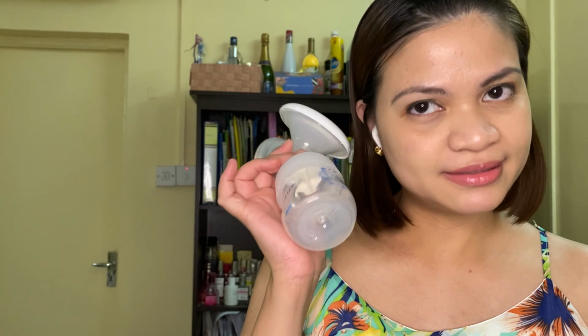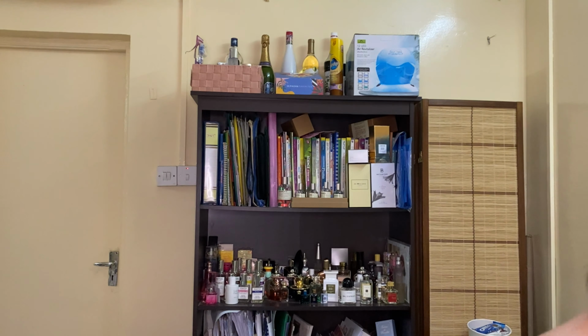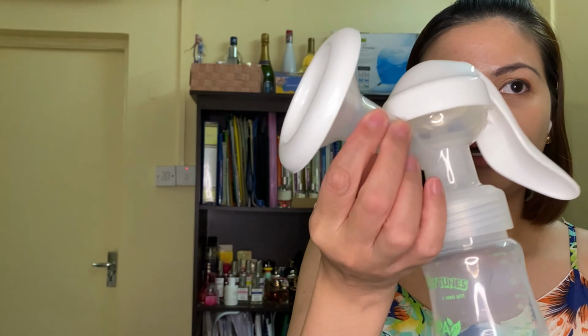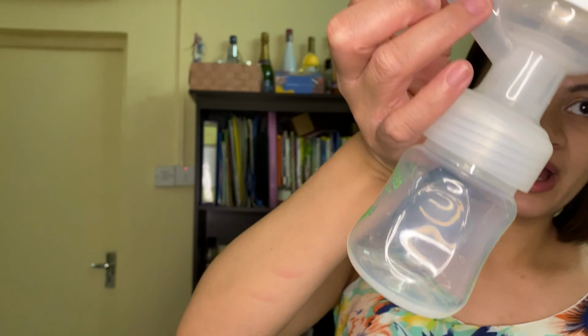So anyway, why I purchased an Avent one before the others is because I have read reviews. What I like about it, and what makes this brand unique, is that you don't need to lean forward. Sometimes what happens when you are pumping is you have to lean forward for the milk to go to the bottom, to the bottle. So you have to do it like this, and you have to lean forward.